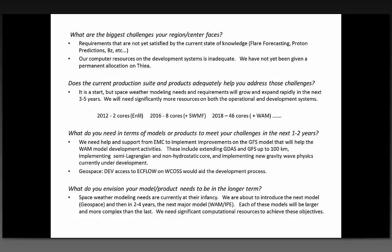I've been told that computer resources on the development systems are inadequate, especially for the WAM work we're doing, and we actually have not yet got a permanent allocation on FAIR. So I'm not quite sure what that means or why that could be, but anyway, I was flagging that up. Does the current production suite and products adequately help you address those challenges?